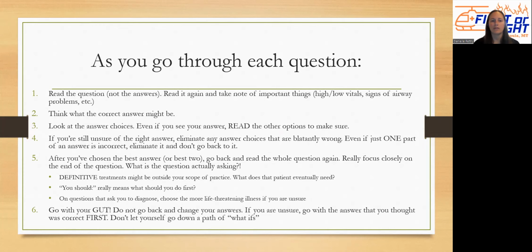Maybe you notice that some vitals were a little high or a little low, or you notice signs of airway problems, or something that was an issue to scene safety. Anything like that that is a red flag, jot it down on a piece of scrap paper. You are allowed to have a piece of blank scrap paper for the midterm. Then again, before you look at the answers, think: what do you think the correct answer to the question might be? What do you think they're looking for here?